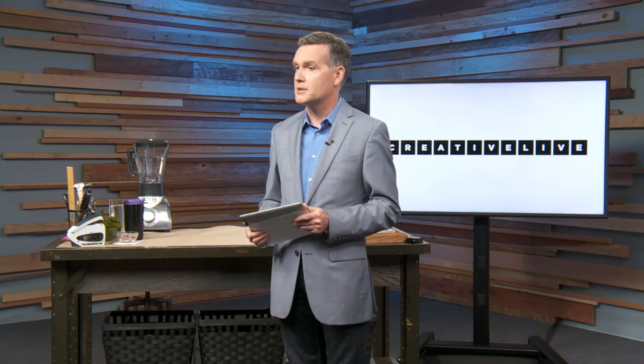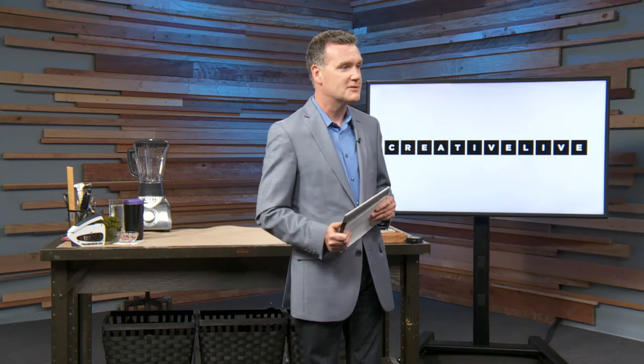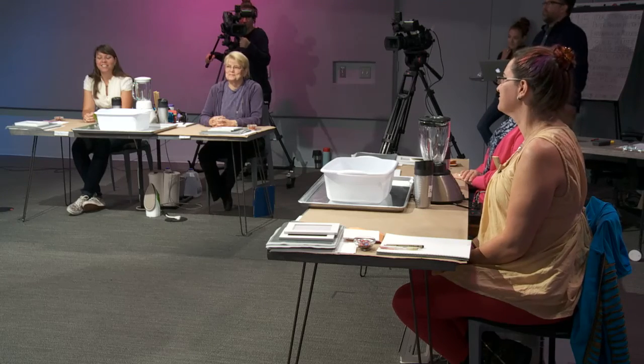We're going to be looking at paper marbling today. Anybody been working in paper marbling before? Or working in paper? So this is all going to be new to you. Yeah. Oh, wow, well, we're really excited.